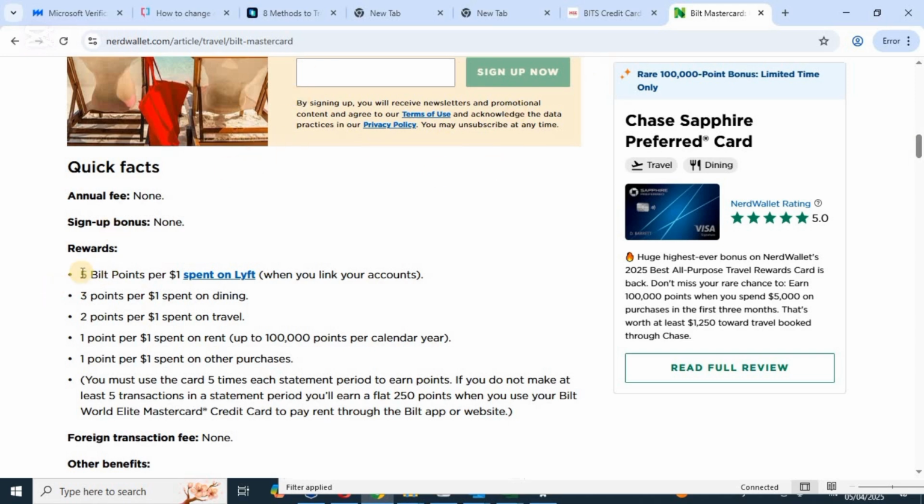Okay, so the annual fee: there is nothing. There is no annual fee. Is there any sign-up bonus? No, there is no sign-up bonus. And some of the rewards they give you is that they give you 5 Bilt points per $1 you spend.